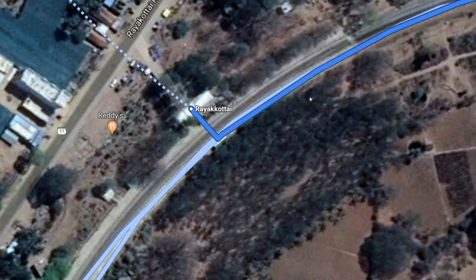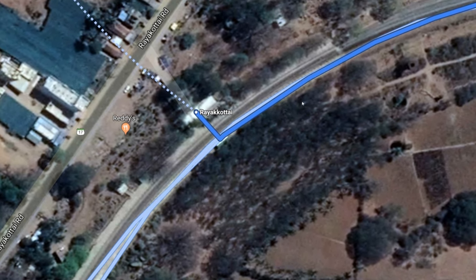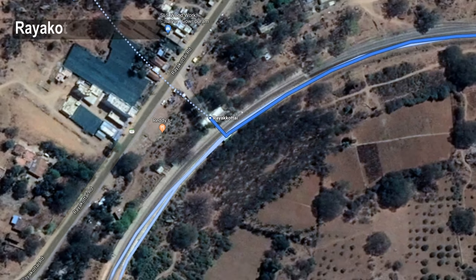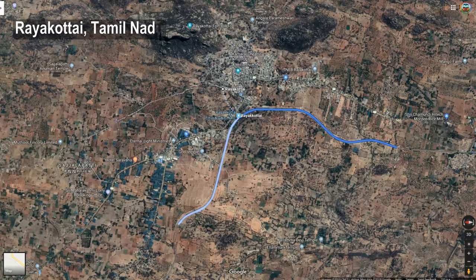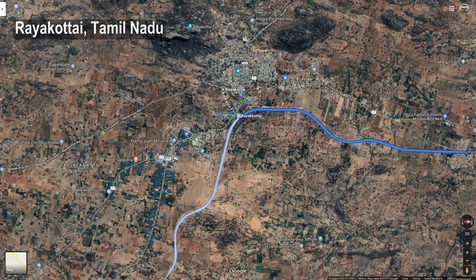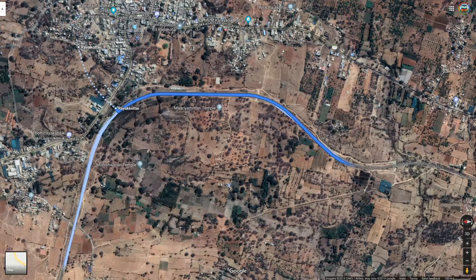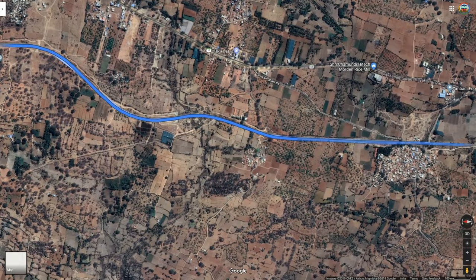Hi Railzone viewers, today we are going to explore a very unique section in the Indian Railways, and that is the Rayakottai horseshoe curve. The Rayakottai railway station is located on the Bangalore, Hosur, Dharmapuri, Salem single diesel line section. The station falls between Hosur and Dharmapuri, and what's unique about this section is the horseshoe curve.